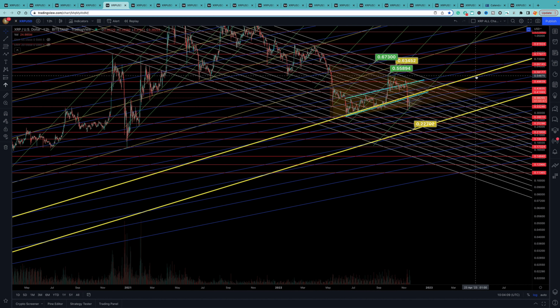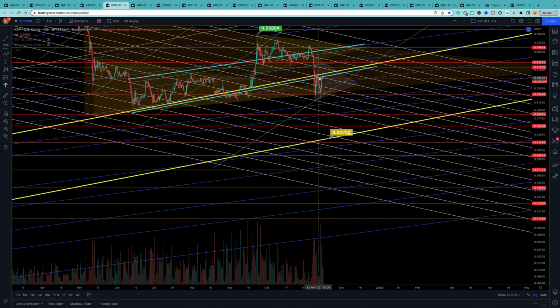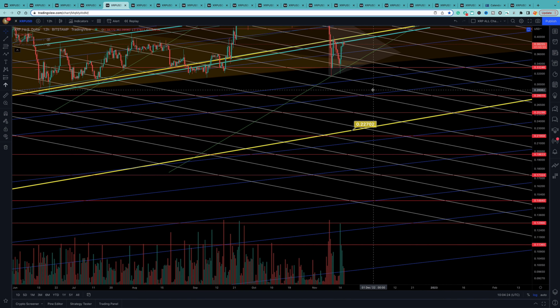Now we broke this yellow line here, and we've back tested it a couple of times. We back tested it yesterday. And potentially, when this drops, we're going to come down onto this yellow line here, which at the moment, give it 10 days out, is about 22.70. It's 22 and a half at the moment.